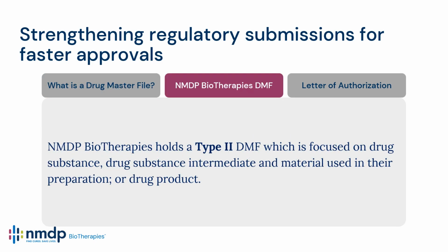NMDP Biotherapies holds a Type 2 DMF, which is focused on drug substance intermediate, and material used in their preparation, or drug product. Specifically, our DMF is for mononuclear cells collected via apheresis and describes donor, cell collection, and processing activities that are performed for clients. This enables NMDP Biotherapies to maintain information and provide updates on our activities to the FDA directly to remove this burden from our clients.